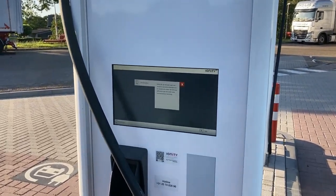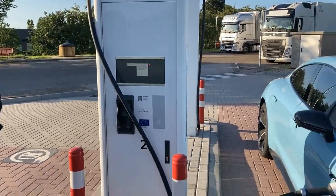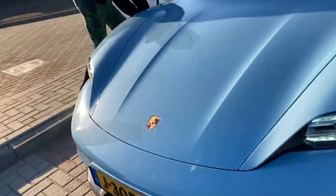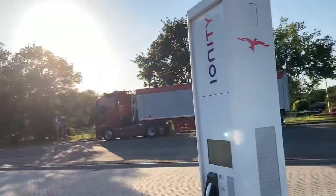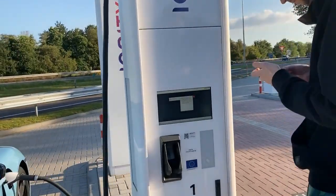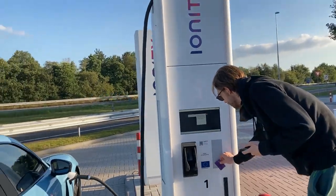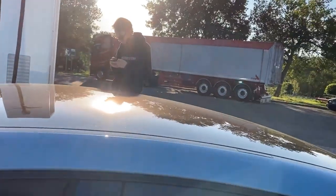Last charging stop and it doesn't seem to work. Welcome to the last charging break at Ionity Toll 9 in the Netherlands. We are almost home. Oh no. We are in trouble. Charging cards don't work at this station. It's only smartphone. We need to power up the juice pad. Oh no, my goodness. I'm gonna get my phone.